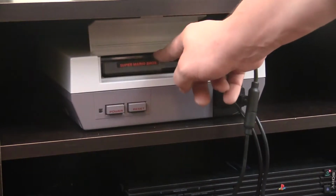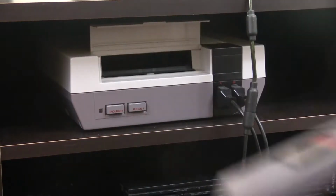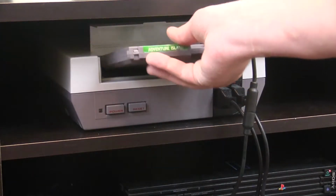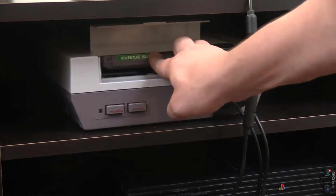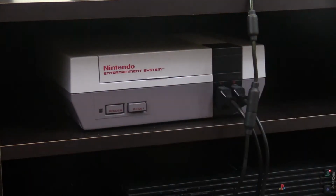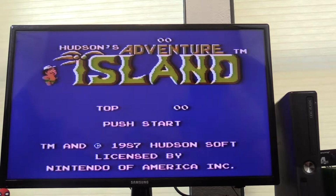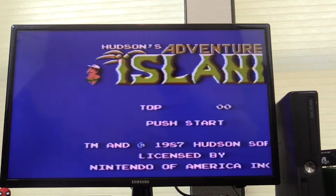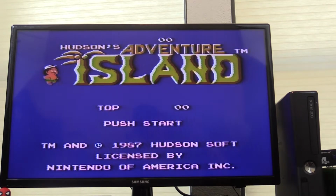I'm going to check to see if these games actually play later on. It's one of the things that I do a lot: the moment I get a game, I come home and test to see if it works. So that's very important as well. So yeah, that's for the NES, the original Nintendo. And that one I think was $11.99, something like that.